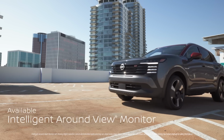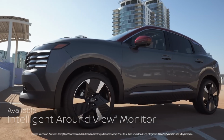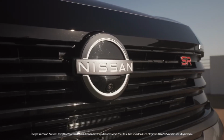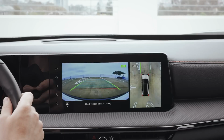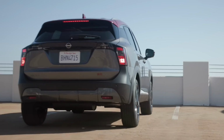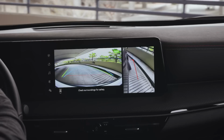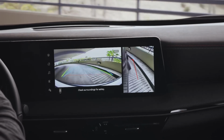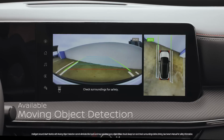Trying to squeeze into a tight parking spot? The available intelligent around view monitor can help you out. It uses 4 cameras, one on the front, back, and under each side mirror. The overhead view can help guide you and can keep you centered. You can zoom into the curb to keep an eye on your wheels, or get a full bumper cam to help you see what's directly ahead of you. And the moving object detection gives you an alert if there's someone detected moving near the vehicle.